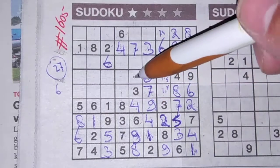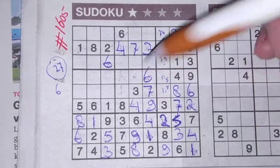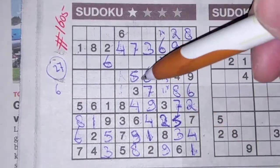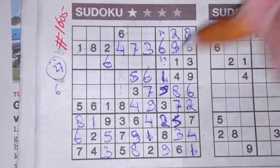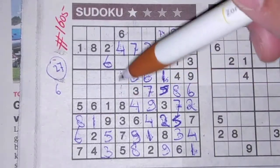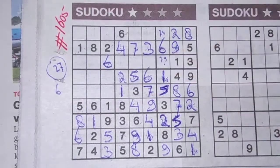3 missing numbers. One of the missing numbers is a 5. We see here 5, so no 5 in these two boxes. One box left for the 5, should be there. Now we have a 5 here, so this cannot be a 5 anymore. This should be the 5, and this should be a 1. Two boxes left in this big square for the numbers 1 and 2. We see here 1, no 1 there, 1 should be here, and the 2 goes there.